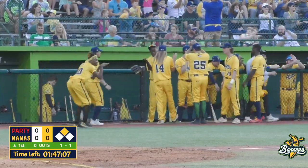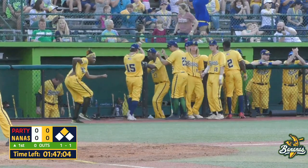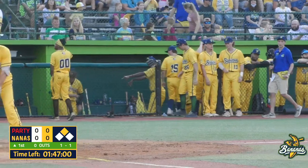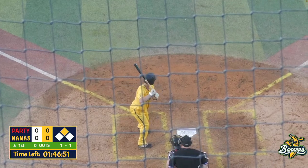So Bill Leroy, not known for his wheels, never stole more than five bases in any of his 4 years as a Savannah Banana. He's got two steals coming here to EJ.